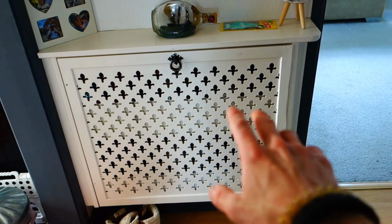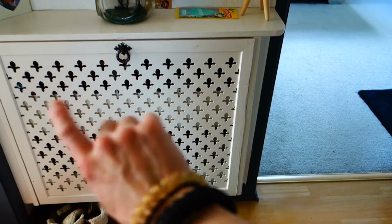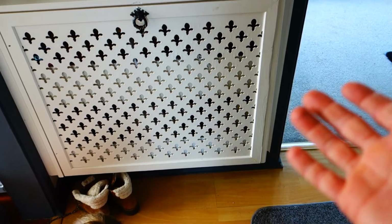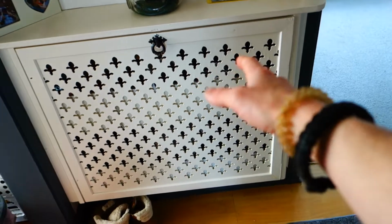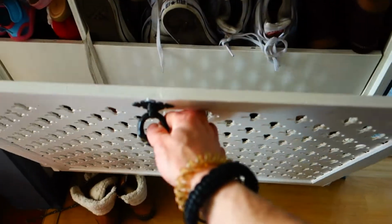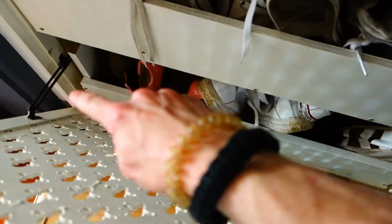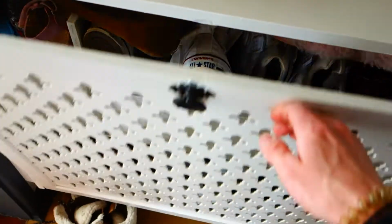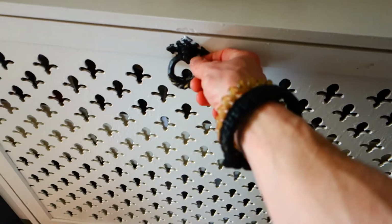This right here used to be a radiator cover. There were pipes running down from the ceiling into a radiator behind there, but obviously we had all the radiators removed. So I turned this into a shoe storage. Put some hinges on it, turning this into a door, put some shelving in there just to house all the shoes, and put a little handle on the front.